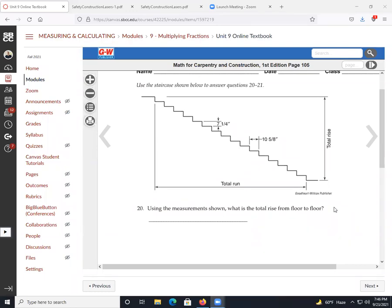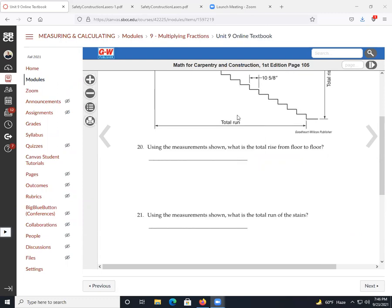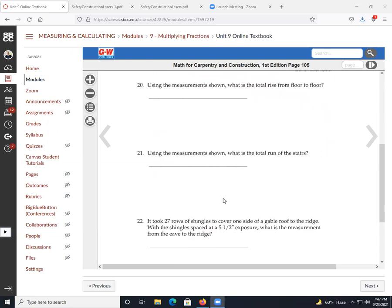So we figured out the measurement, the total rise floor to floor. We did the total run by adding up the 16 treads. What's the ratio riser to tread? In any staircase run, what I'm looking for is there's always one more riser than there are treads. Total run, okay.